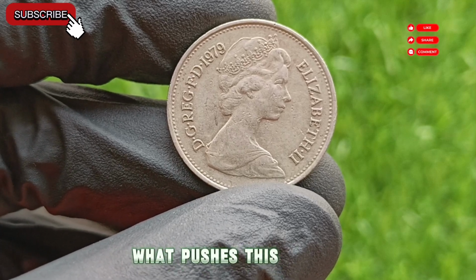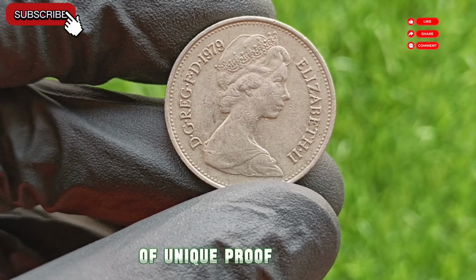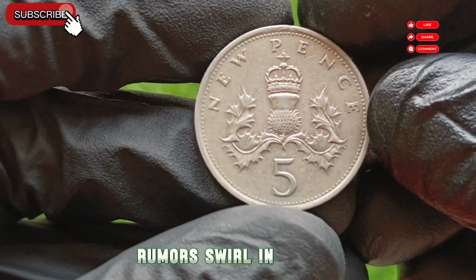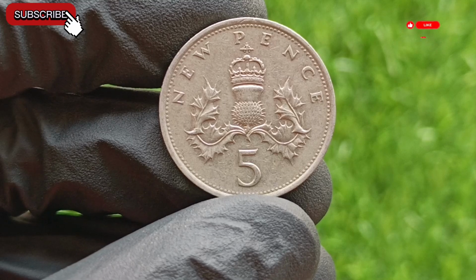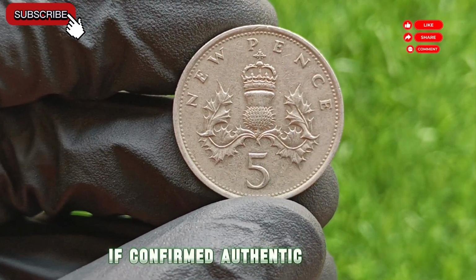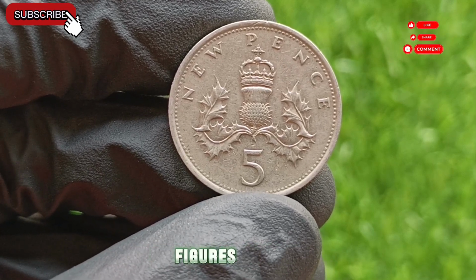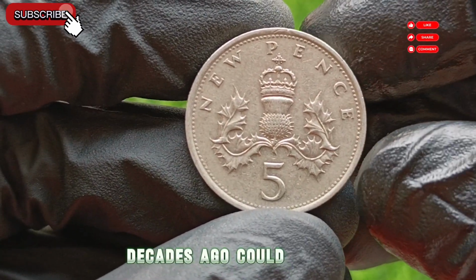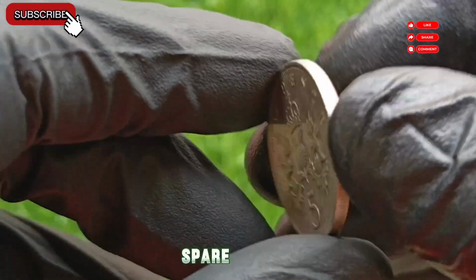What pushes this coin beyond ordinary rarity and into the realm of treasure-tier value is the possibility of unique proof-like strikes or unreleased mint trials escaping into circulation. Rumors swirl in the numismatic community of limited pressings for internal testing that were never meant for the public, yet somehow found their way into the hands of citizens. These coins, if confirmed authentic and documented through proper grading agencies, can sell for 6 to 7 figures. That's right. An innocuous 5p coin that slipped into your family's coin jar decades ago could fetch enough to buy you a mansion, a luxury car, and leave you with plenty to spare.